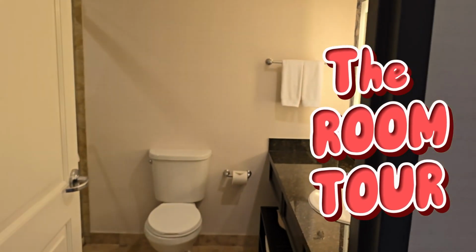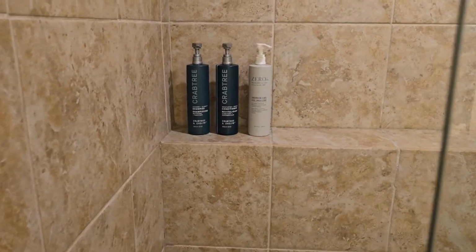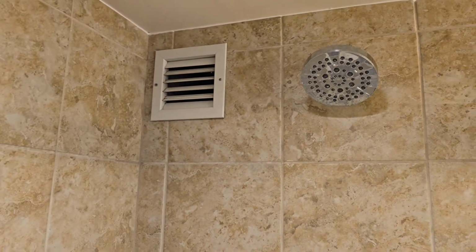Welcome to the room tour. We thought the layout of the room was pretty straightforward and what you might call expected for what I'd call a pretty basic 4-star hotel. The bathroom was clean, though we noticed a bit of wear and tear on closer inspection.